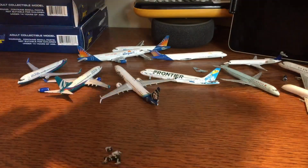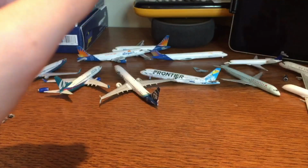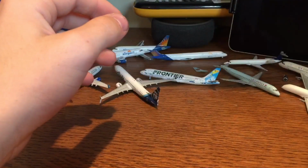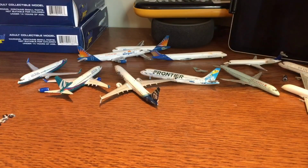So here's the US Airways A319. Sorry about the sniffles. 2014 here, missing the plastic sheet, which is perfectly fine. The literature again. AirTran, which we have 2 of, of course. Boxes are pretty good, which again it's a shame that the models are destroyed. Here's the Alaska 737-900. 2016. When is the AirTran released? 2014 for the AirTrans.